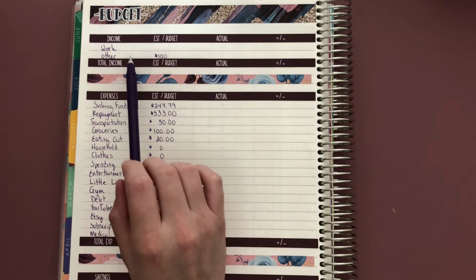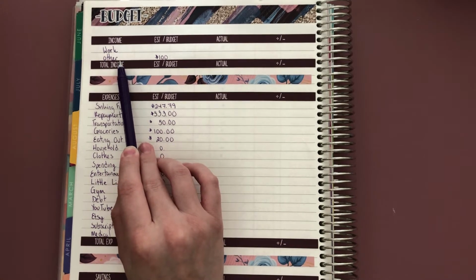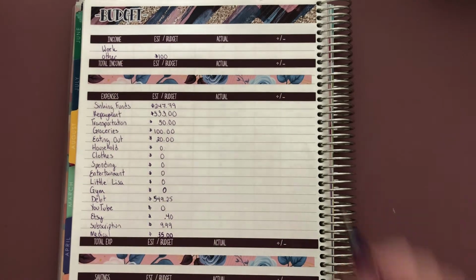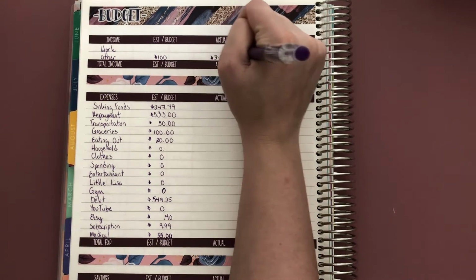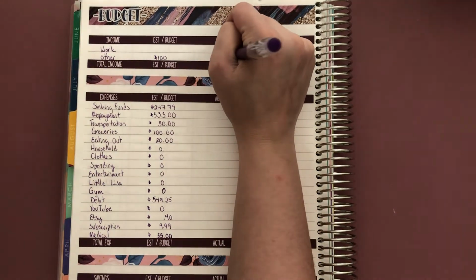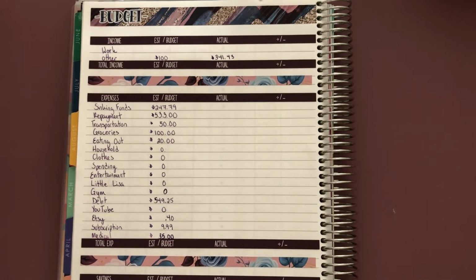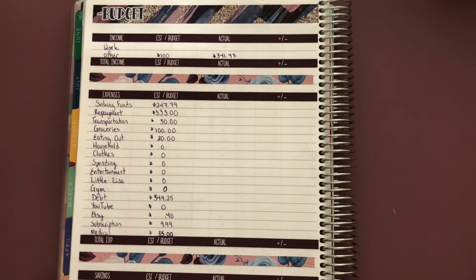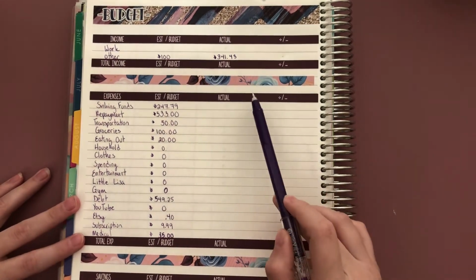So because I don't disclose my work income, I'm just going to go ahead and let you guys know what I made for my other income category. And that was $341.43. I had some cash back. I actually had another unemployment check randomly come through. Alright, so the fact that I made more than I budgeted is great.